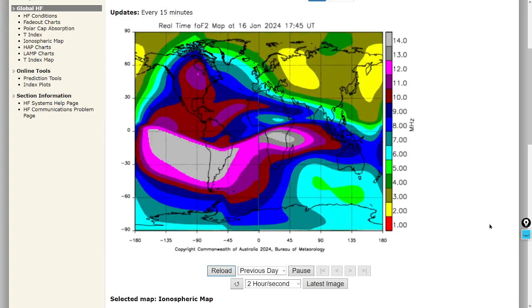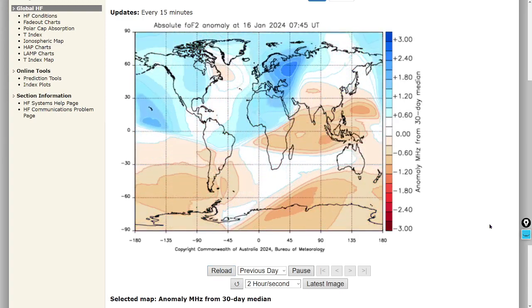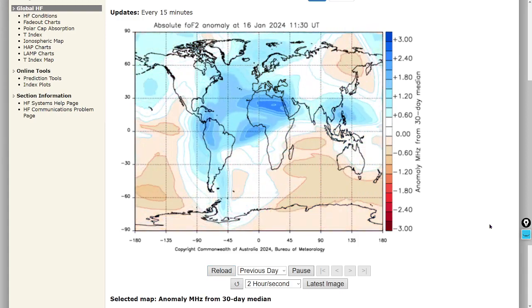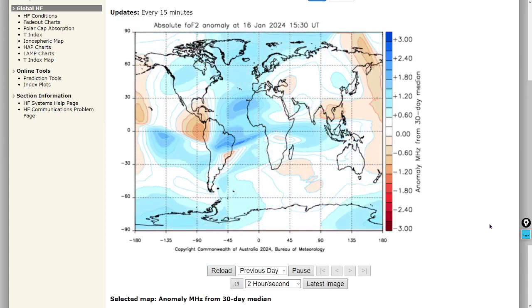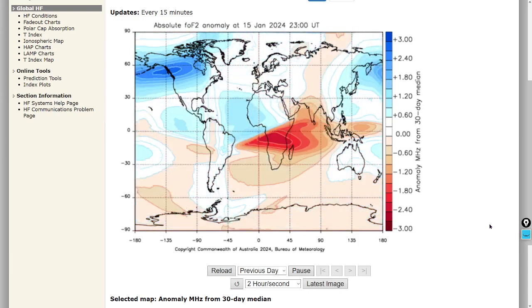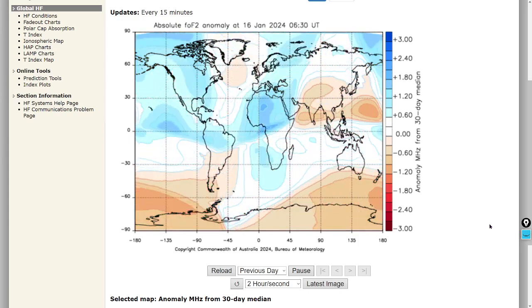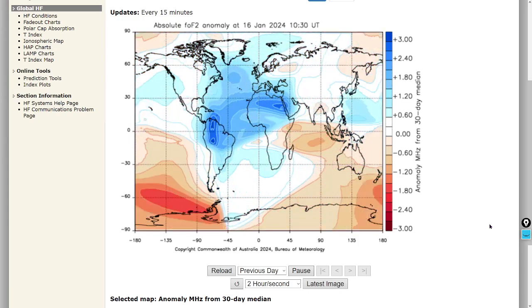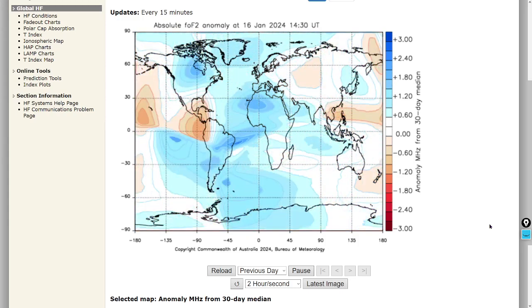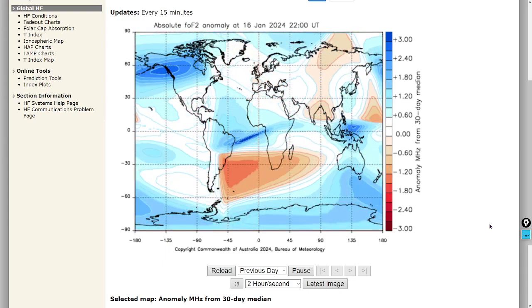And if that's all Greek to you, don't worry. We also show the anomalygram, anomaly in megahertz from the 30-day median. So not a lot of anomalous stuff going on in the ionosphere. I said it before, I'll say it again. If you're hoping we'll forecast doomsday, well, that data is not going to support your doomsday hypothesis.